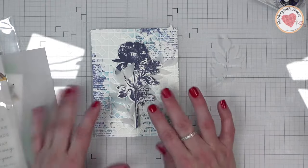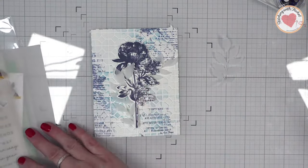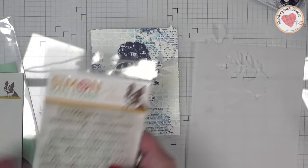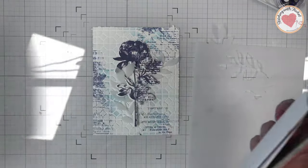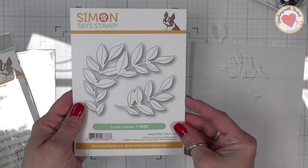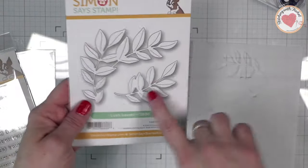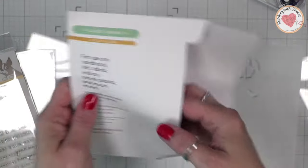So I wanted to soften this just a little bit for another layer to the design. So what we have, where did it go? Oh, right here. We are going to use these Lush leaves from Simon Says Stamp. These are awesome. It die cuts both of these at once.